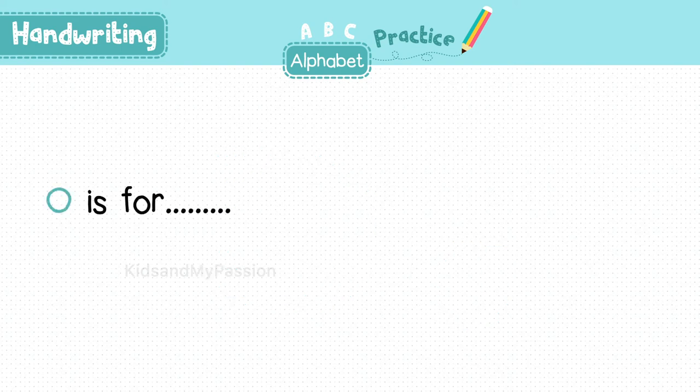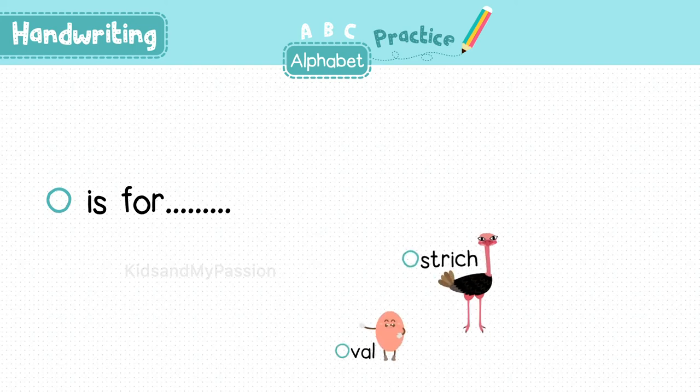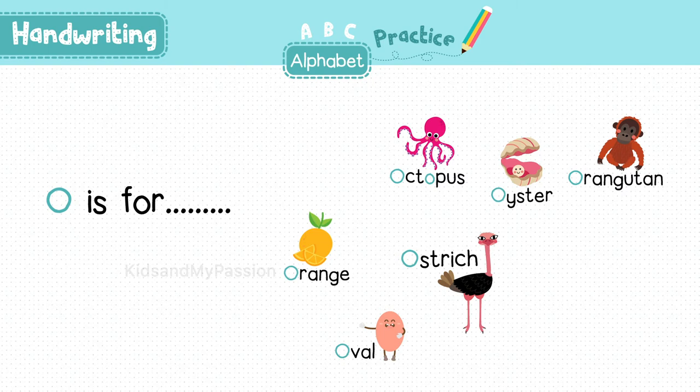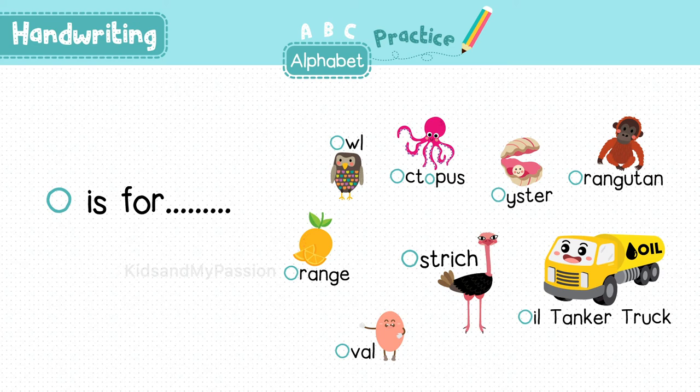O is for oval, ostrich, octopus, oyster, orangutan, orange, owl, oil tanker truck.